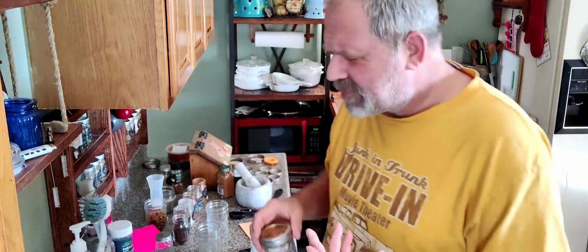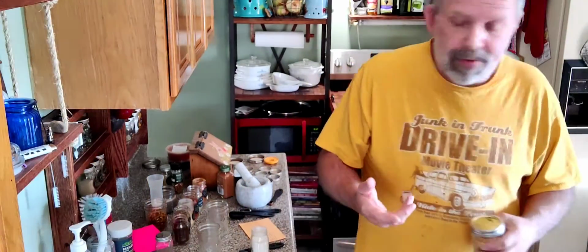And this is good for beef or chicken. I have found that there's not a whole lot of difference between chicken taco seasoning and beef taco seasoning. I haven't found any difference in them that I'm aware of. I could be wrong. If there is a difference, let me know. Just leave me a comment down below. I'd be happy to see.